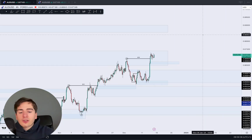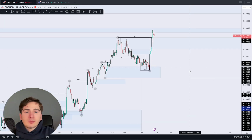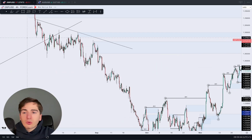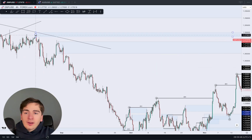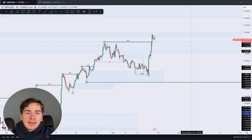So that's Aussie dollar. Then moving on to pound dollar. So pound dollar, what happened? BOS has now moved into this 4-hour area of supply over here, this buy before the sell. Very obvious with some liquidity highs right below it. So that's what we're reacting to.